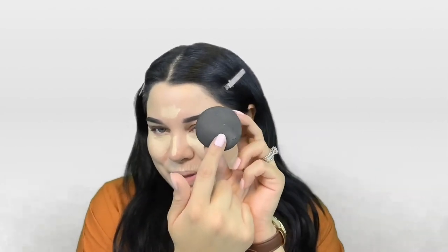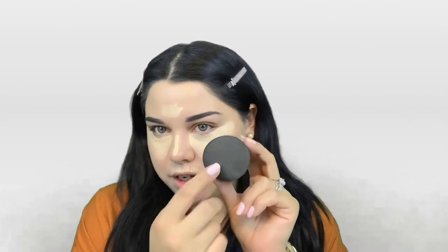Now sometimes I blend it out with a brush, but again you can use your beauty blender. I use the pointy side for my concealer and the butt part of my beauty blender for my foundation. So I'm just going to blend this in. Do not swipe the beauty blender, because if you're swiping you are moving your foundation and your concealer product. You don't want that, you want it to just stay. So you just bounce it on your face, just like this.